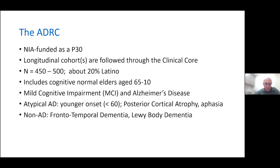The cognitively normal elders, excuse the typo, should be age 65 to 100. Then mild cognitive impairment and Alzheimer's. Within the Alzheimer's realm, we've been very interested in some of the variations that we see within Alzheimer's disease. In the last few years, we've made an effort to enroll people who have younger onset Alzheimer's, in particular below the age of 60. Sometimes these folks present not with memory loss, but with visual problems, which is called posterior cortical atrophy, or with language problems, which can present as aphasia. And then I mentioned frontotemporal dementia, which is itself an umbrella diagnosis with people who have frontal lobe symptoms, disinhibition, and so forth, or language presentations or movement presentations, so progressive supranuclear palsy or PSP or corticobasal disease fit under the overall umbrella of FTD, and then Lewy body dementia.